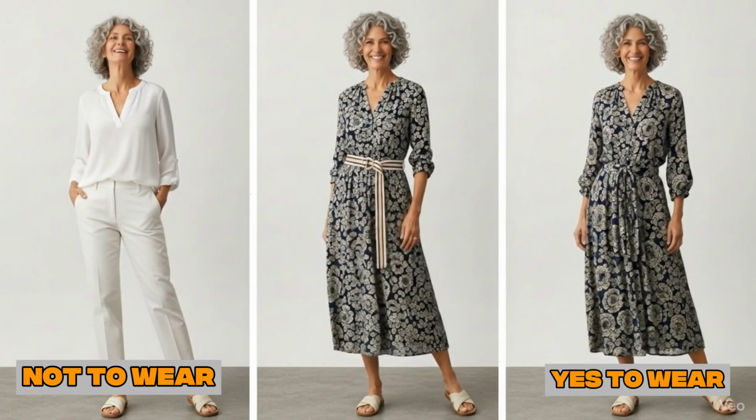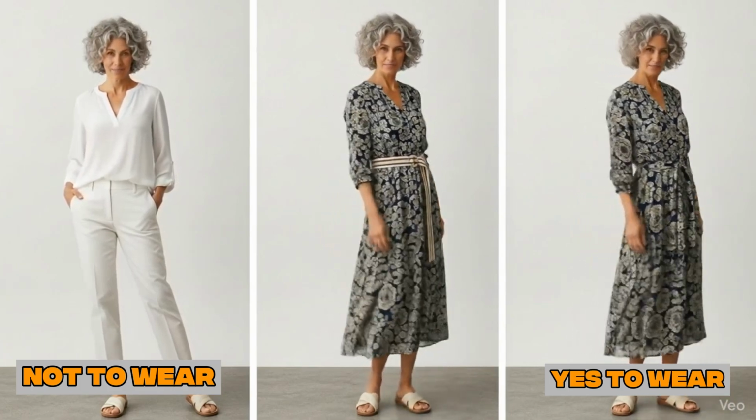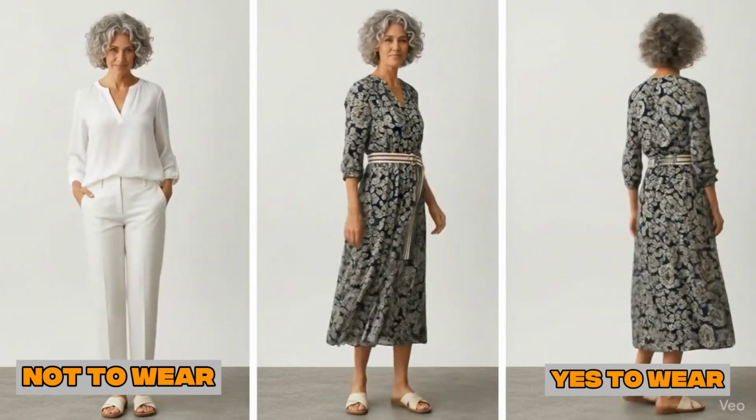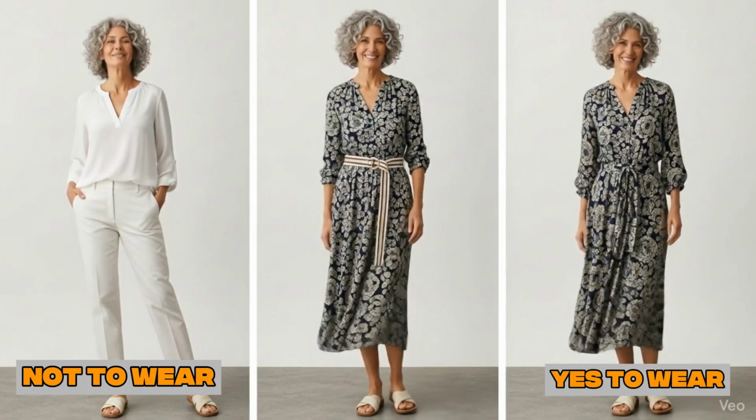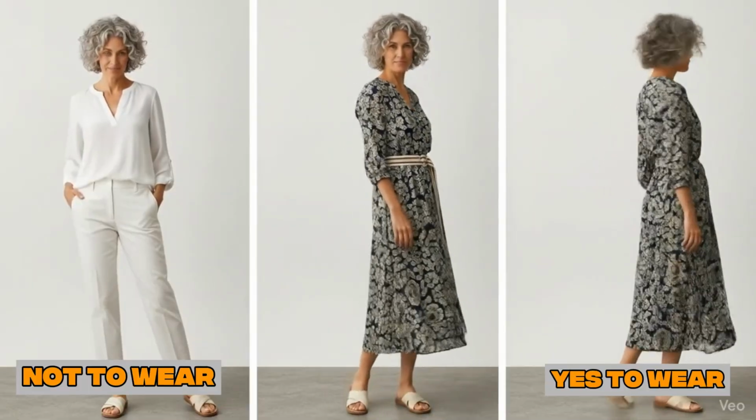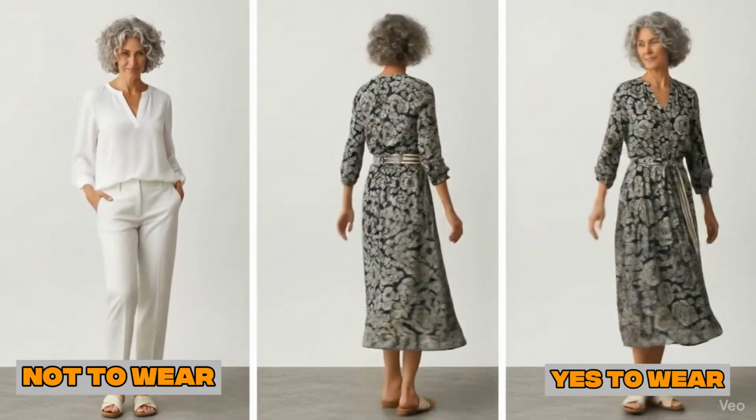When you're thrifting, let your hands do the deciding. If it feels scratchy or thin, it won't look rich on you. Train your eye to spot fabrics that feel matte, breathable, and soft yet substantial. This one habit alone will transform your closet.